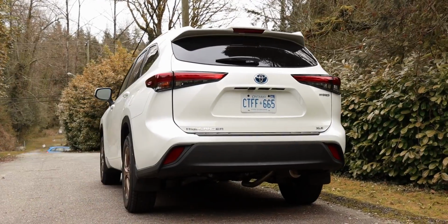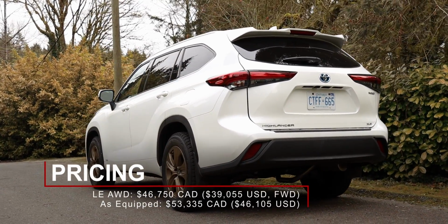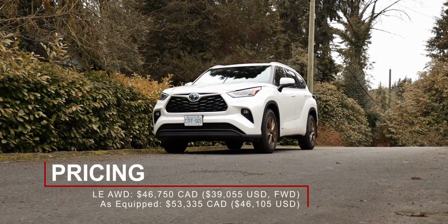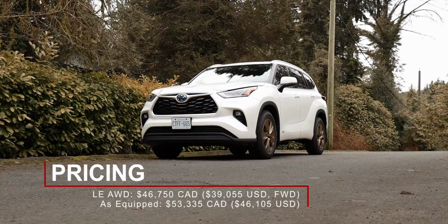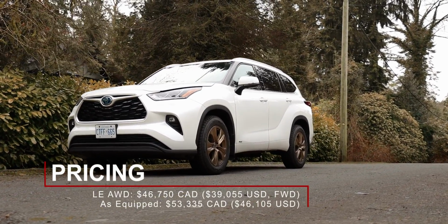The 2022 Toyota Highlander Hybrid starts at $46,750 Canadian for the LE all-wheel drive. As I said at the start of the video, in Canada, the Highlander Hybrid is only available with all-wheel drive, whereas in the United States, it's optional.